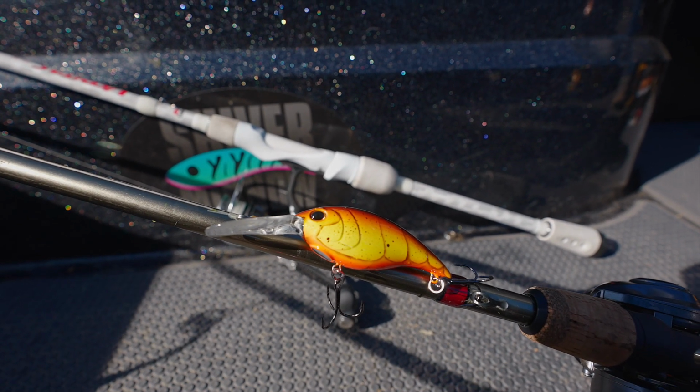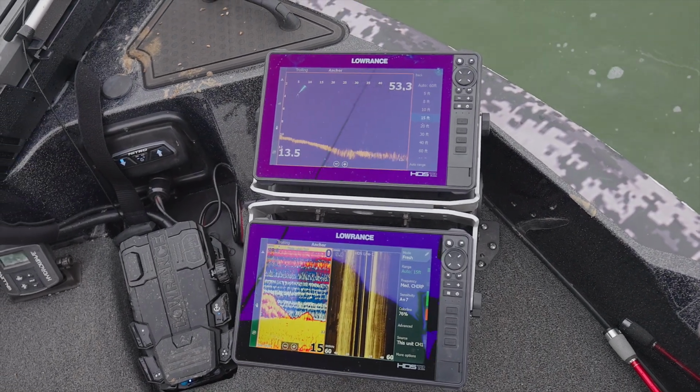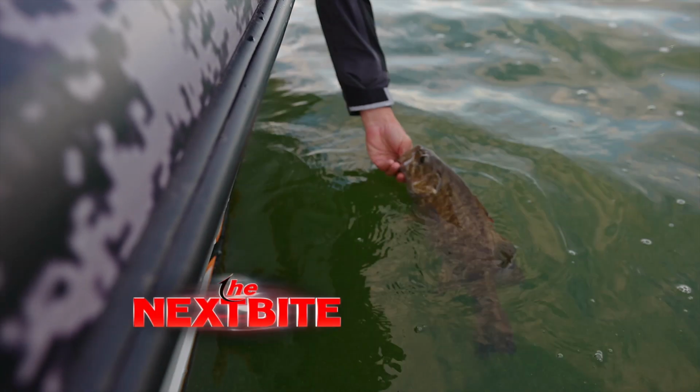Oh, he smashed it. And I could just feel it going bump, bump, bump, bump on the rocks, and all of a sudden, kawoom, almost ripped the rod out of my hand. Yeah, we just saw those rocks on the side imaging too. Okay, well, I'm going to let him go. All right, buddy. Let's see if we can let you go here.